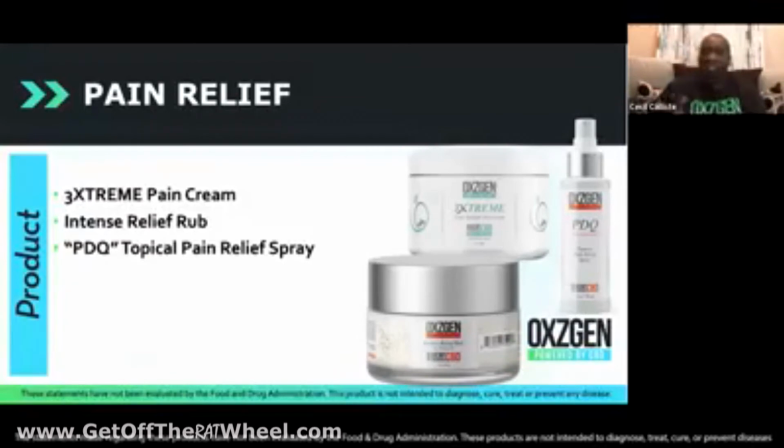The 3-Extreme Pain Cream, phenomenal. I've had folks that have had bone-on-bone pain. This is our broad spectrum CBD product that you're able to rub on and get amazing results from as well. And then our Intense Relief Rub. This is not as strong of a dosage, but again, phenomenal, a great way to be able to get relief and experience a benefit. And folks just love the fact they can rub these on topically and help with aches and pains all throughout the body.